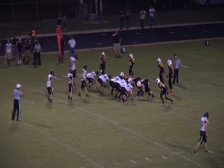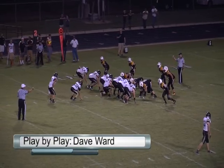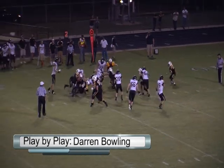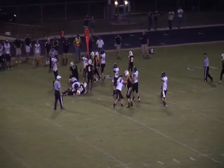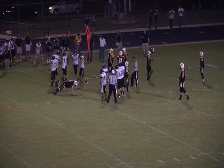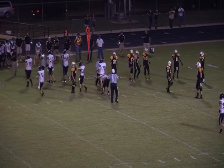Set to go here again. Spangler goes back under center. I formation again. Fakes the handoff. Now he tries to turn to the far side. Grabbed by the jersey. Thrown down for a loss of 3. Tried to spin it out to the far side, and the defense would have nothing with it.